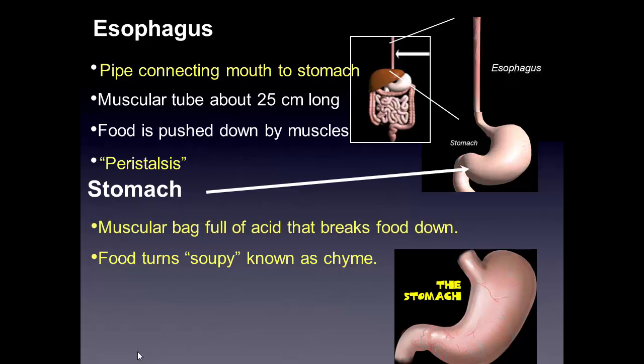Like, if you have really spicy food, you get heartburn. Sometimes different people get heartburn for different reasons. For me, whenever I would eat something that had butter in it, that would give me heartburn. So it just depends on the way your own body works.